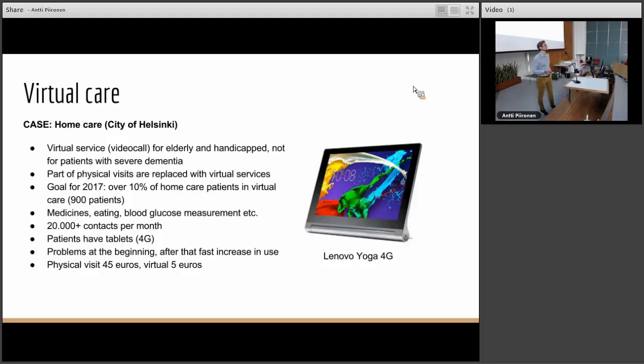For example, ask, how are you doing? Have you eaten your lunch or something like that? That's easy with the virtual service. So there are over 20,000 contacts per year. And there's this kind of virtual center in Helsinki where different nurses are doing this virtual service, while other nurses are doing the home visits. And of course, one obvious reason for this is also the cost, which is 10 times lower in virtual visits.